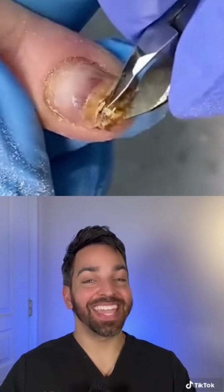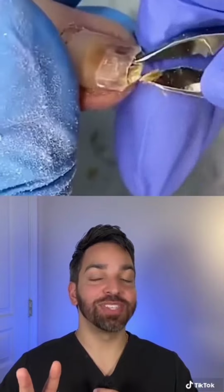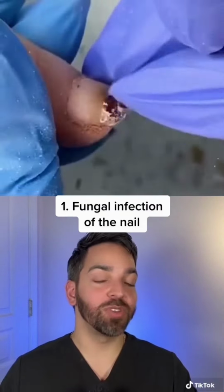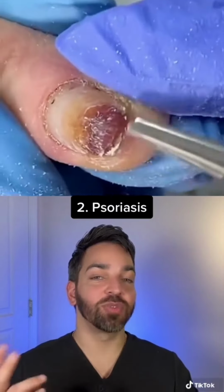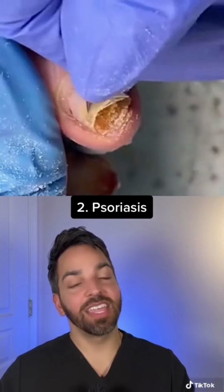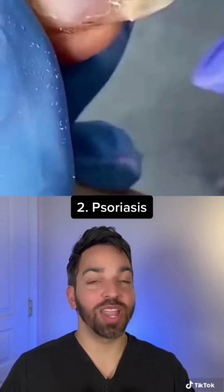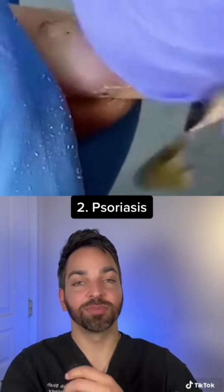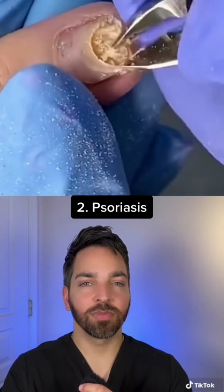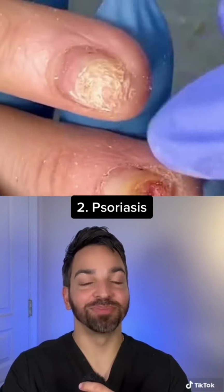This right here is thickening of the nail plate, and I see this every single day in clinic. There's really two main conditions you see this in. One is fungus of the nail plate, we call that onychomycosis, and that really should be treated with oral antifungals. Two is psoriasis, which is an inflammatory condition that affects the nails, the joints, and the skin. Either way, this should be diagnosed and treated by a dermatologist. I will say they're doing a great job here cleaning up these nails. I'm sure the customer is going to love this result.